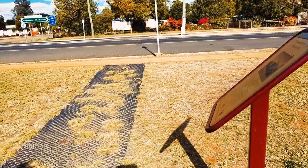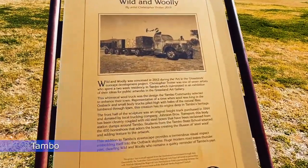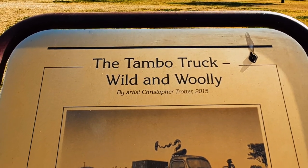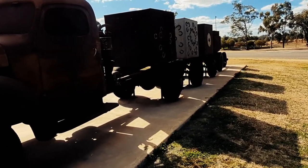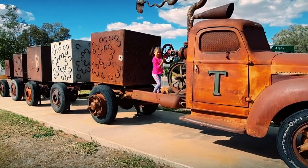So we are in Tambo, guys, just after Augathella. They've got this, the Tambo Truck Wild and Woolly. It's like their landmark as soon as you get into the town.